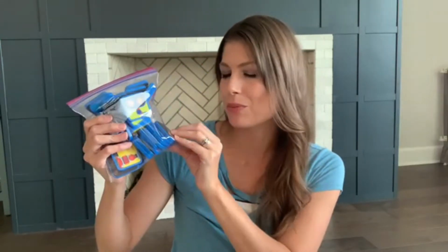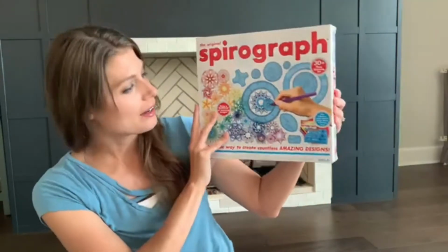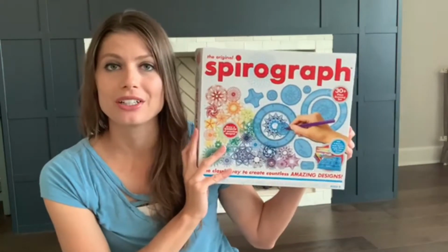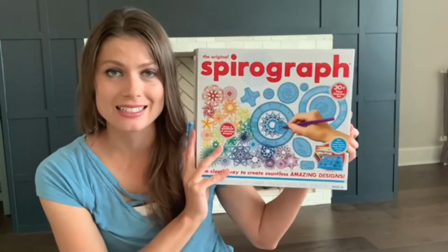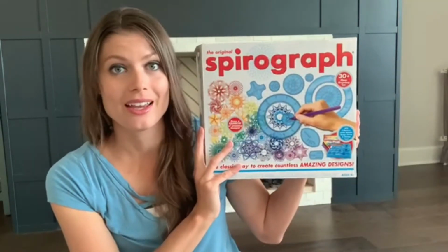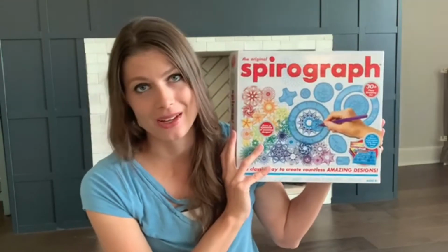Okay, the next thing we are decluttering, these are some magnet puzzle pieces. My kids just don't use them anymore. Next is this spirograph toy. I'm sure lots of you are familiar. I feel like these were really popular when I was a kid in the 90s, but my son just doesn't really use them. He said we should go ahead and declutter it. So since he's not going to use it, and I don't think my other two are either, we're just going to go ahead and let it go.